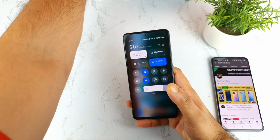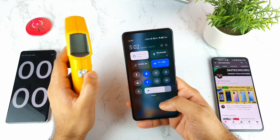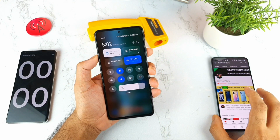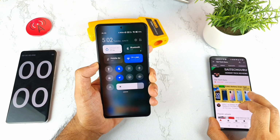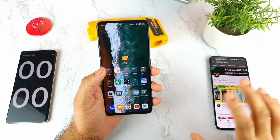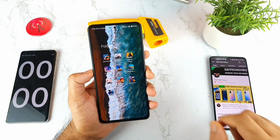Meanwhile, I'll also focus on the temperature, how high it can go when using the maximum brightness levels. That is my focus here. A couple of times I'll also explain the gameplay, how it goes over a long period of playing. So let's see what will be impacted in this phone after the recent MIUI 12.5 update. Let me open the PUBG game right now.